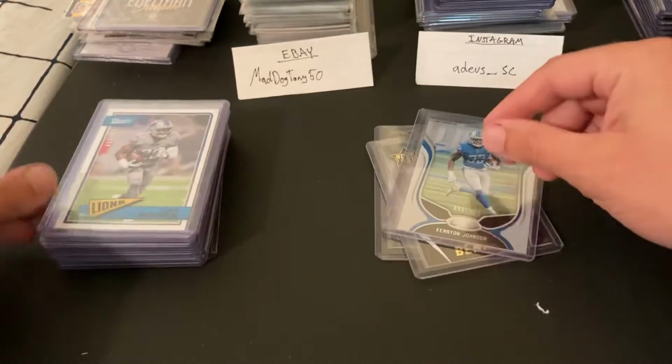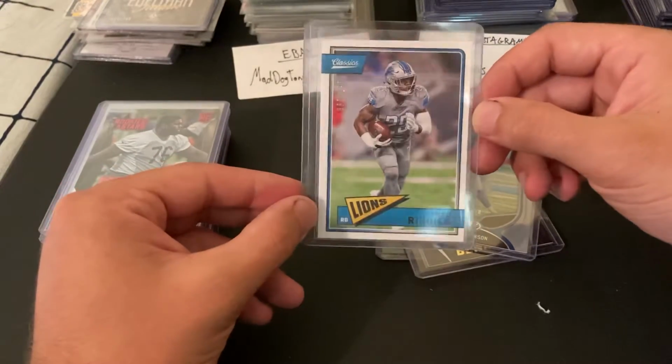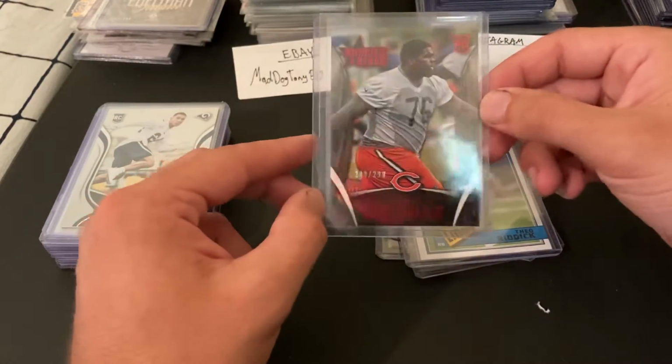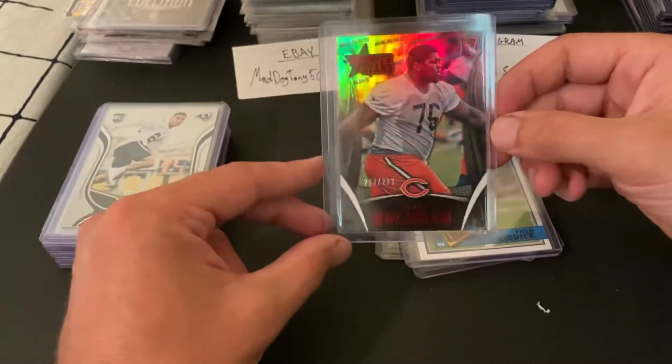Carry on Johnson. And then we got this Theo Riddick here out of Classics, $2.99. Eddie Goldman out of Rookies and Stars, got the red foil there, $2.99. Little eBay 101 action going on there, that's pretty cool.